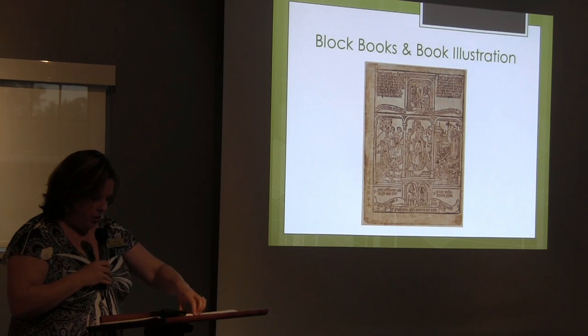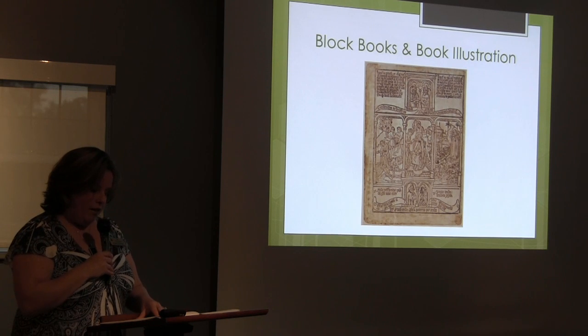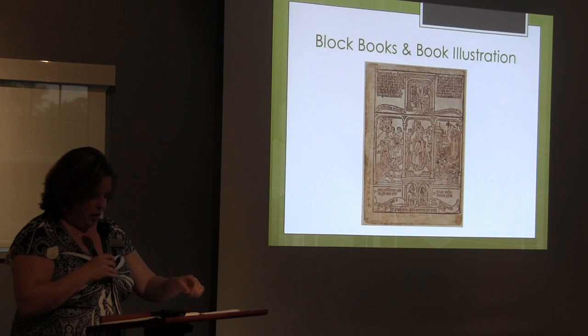So what you see here is the Annunciation from a work called Biblia Pauperum, which is Bible of the Poor. It's probably Netherlandish, and from about 1465, or perhaps earlier. This is like so many incredible woodcuts in the collection of the Metropolitan Museum in New York.